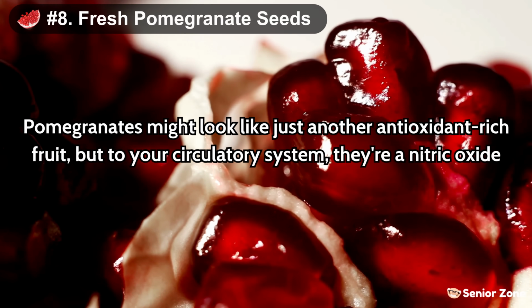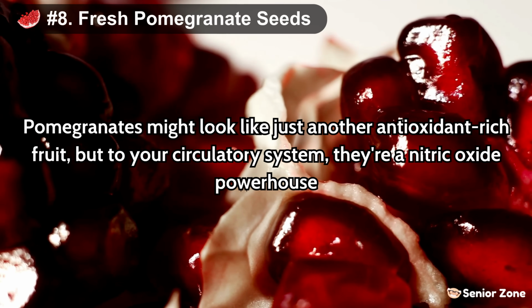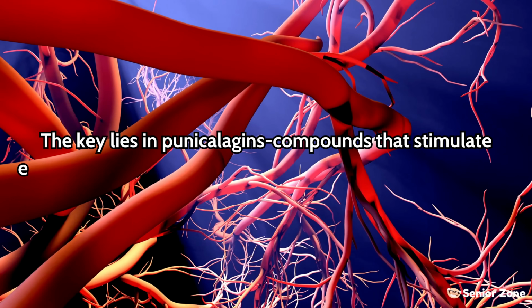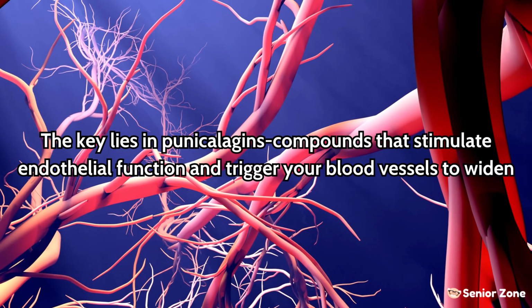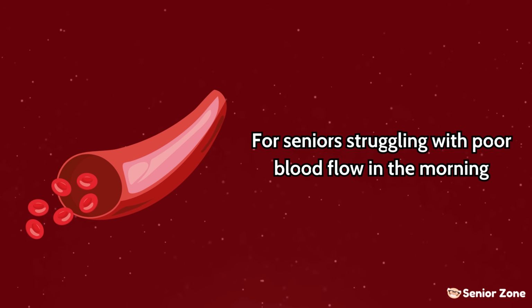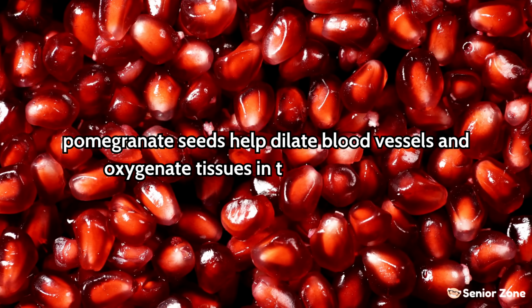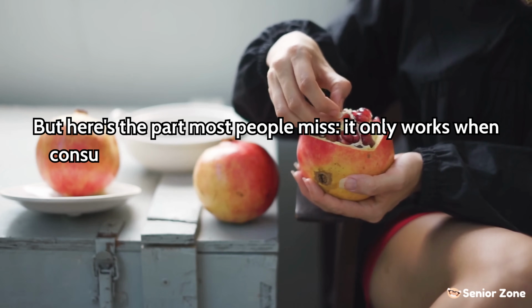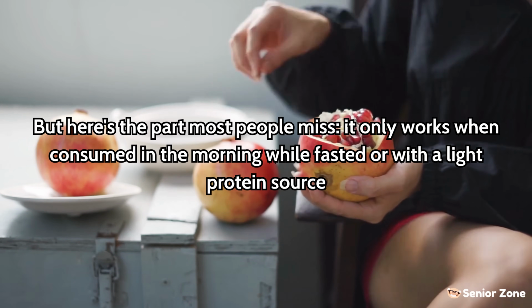Pomegranates might look like just another antioxidant-rich fruit, but to your circulatory system, they're a nitric oxide powerhouse. The key lies in punicalagins, compounds that stimulate endothelial function and trigger your blood vessels to widen. For seniors struggling with poor blood flow in the morning, pomegranate seeds help dilate blood vessels and oxygenate tissues in the pelvis and legs. But here's the part most people miss. It only works when consumed in the morning while fasted or with a light protein source.